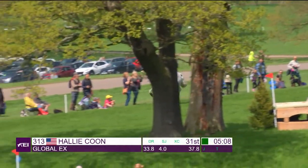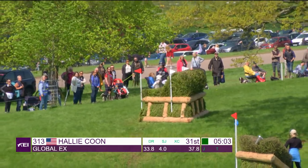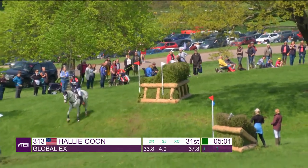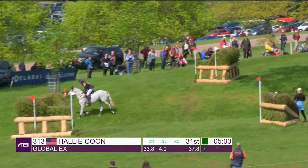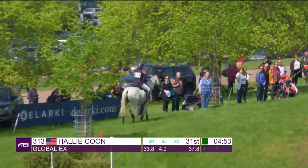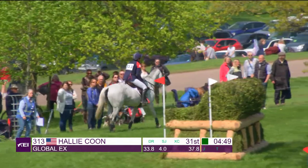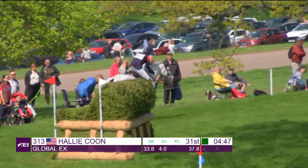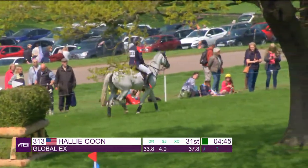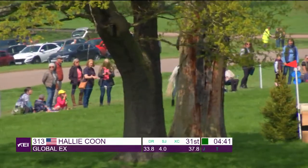Later starter, our later starter is away for the USA. This is Hallie Kuhn and Global X. Hallie has a glance off at the first of the combinations. That is fence 5, the Delarkey double of corners. And having had that glance off at the first element, it looks like Hallie Kuhn, Global X on the Team USA, just raises a hand, decides to call it a day.